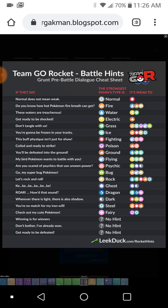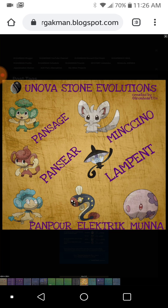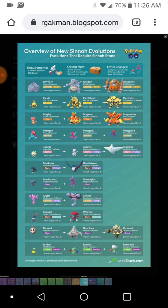And then here's Go Rocket Battle Cries, what they are and what their counters are. This is not from Leak Duck. This is from somewhere else, Ironheart 786. But these are going to be the Unova stone ones. I don't know if this is just rumor or theoretical, but it's for sure for Lampent, and it's for sure for the regional monkeys. And then here's the Sinnoh ones.